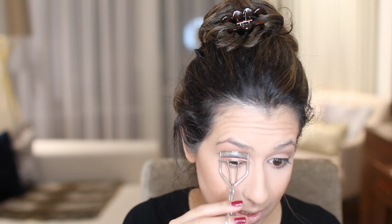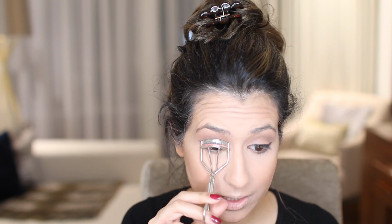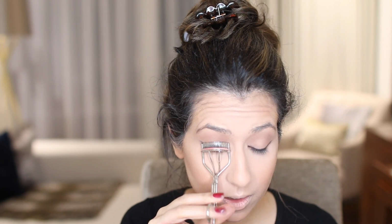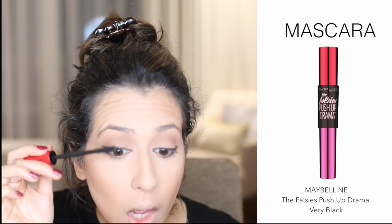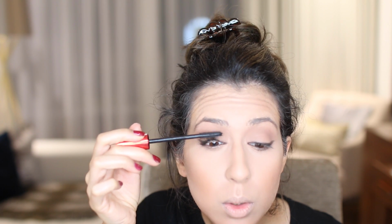Okay, now I'm going to go ahead and curl my lashes. Kylie's lashes were really the focal point of this look, so I'm going to go ahead and curl them. And then I'm going to use the Maybelline Push Up Drama, which gives your lashes loads of volume. I'm going to go in with some falsies as well, but I'll apply this first. Okay, when this mascara dries off, I'll apply some falsies.